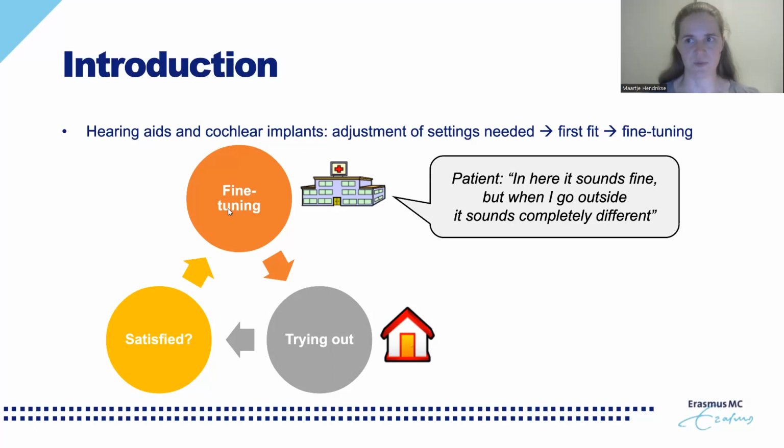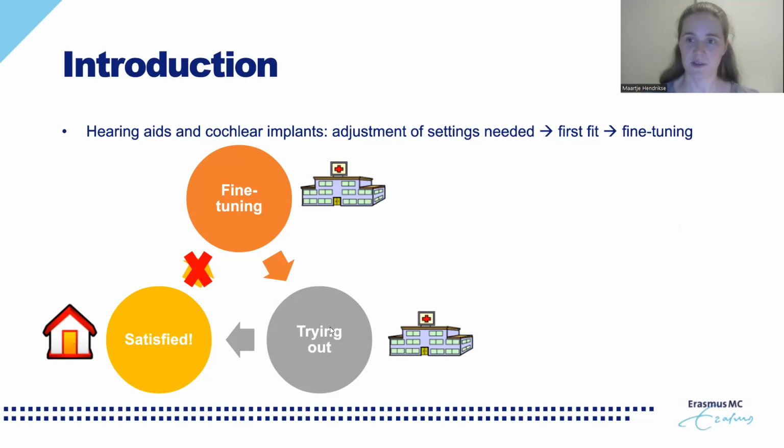This is, of course, not a very efficient process, and it would be much better if they could already try out their settings in different situations in the clinic together with the audiologist so that adjustments could already be made for different situations, and then hopefully they are more satisfied when they go home and they don't need to return as often for further adjustments. And this is the goal of the project, to offer different listening situations during the fine-tuning by simulating them with virtual reality.